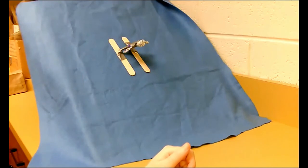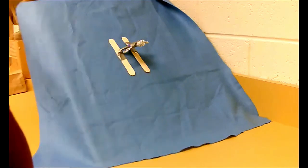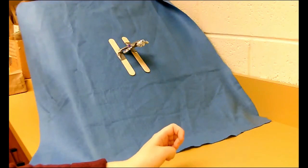It was Kayla and Dom. Like when I put foil on my person, it started falling when it was still going down. Oh, so did it go faster or did it go slower when you did that? It mostly like tipped over and then just fell.